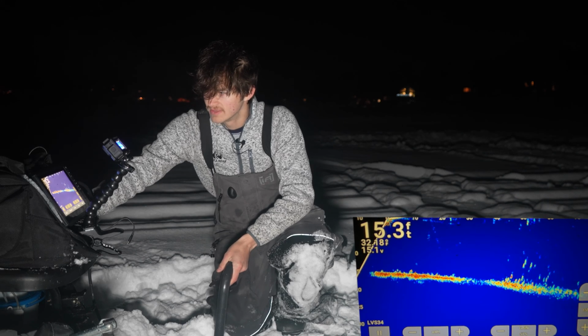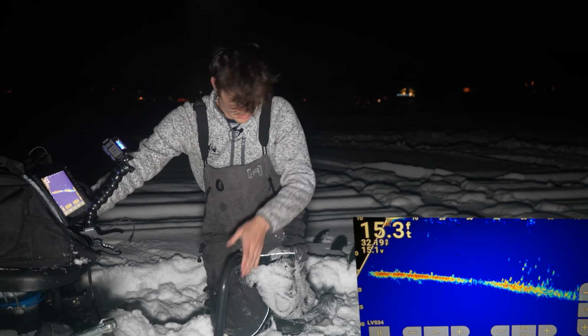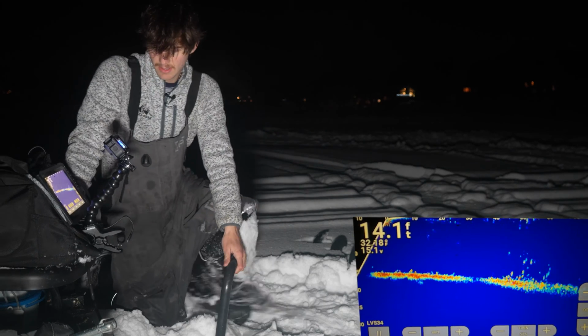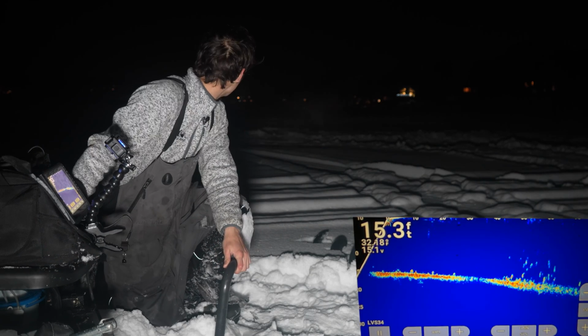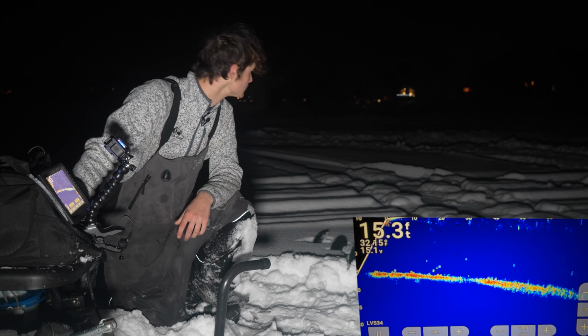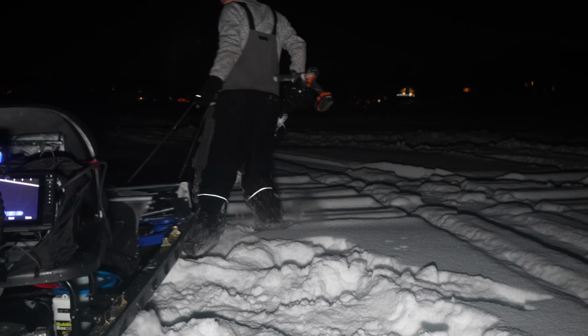You know what? Why don't we hit that 50 feet straight that way? Let's make sure I get it perfect here. All right, 50 feet that direction should put me right on the fish. Let's get over there, guys, and let's go catch them.